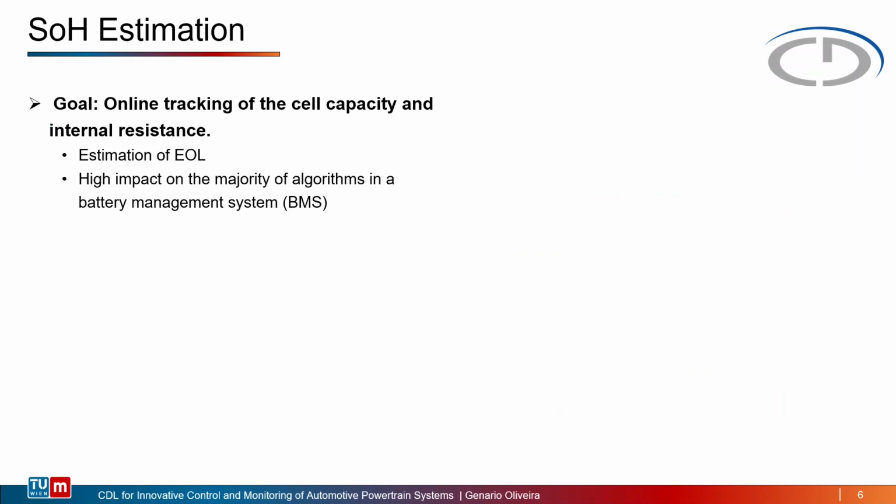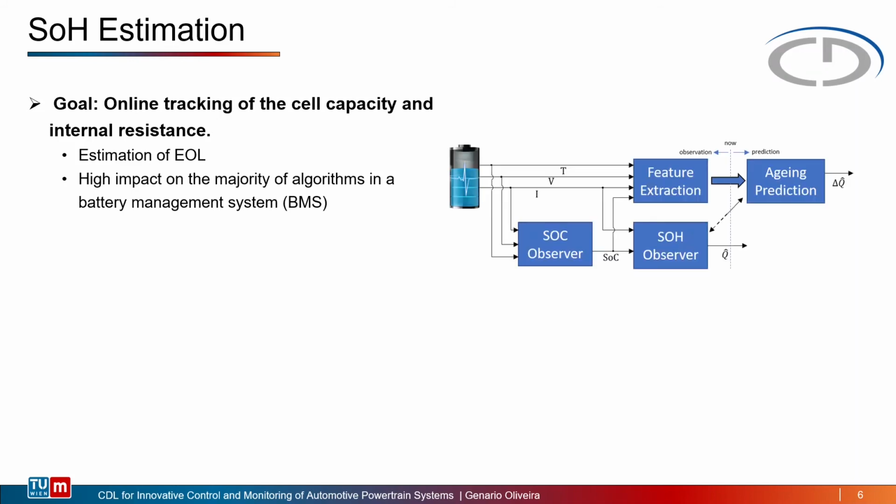For the SOH estimation then, the goal is to track the cell capacity online, which is a different problem now. And this is important because we need to estimate when the cell achieved end of life, and as I mentioned before, it has a high impact on the majority of the algorithms in a battery management system.